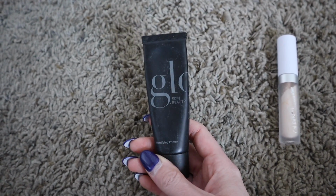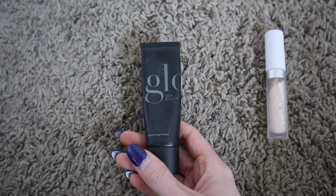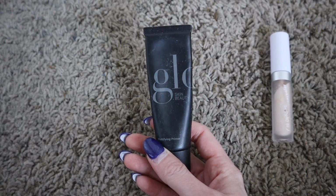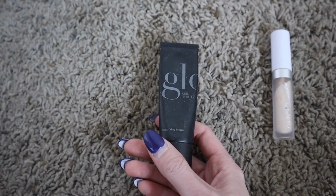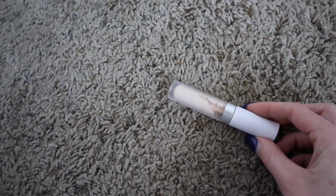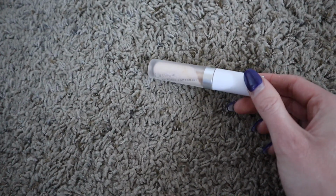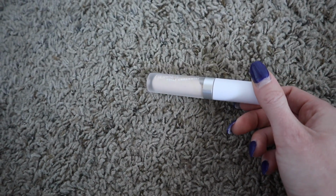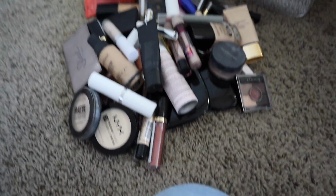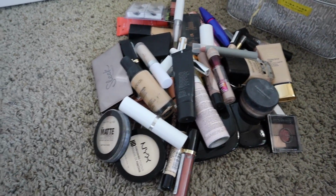And then the Glow Skin Beauty primer. I love this mattifying primer. It was really nice. Again, I've just had this for years. There's no way it's not expired, and I've moved on to my Tatcha one now. And then this ColourPop concealer. This is nice. This was good to try out. I'm gonna give this to a new home just because, like I said, I have too many concealers. So my giveaway pile is growing, which makes me very happy.